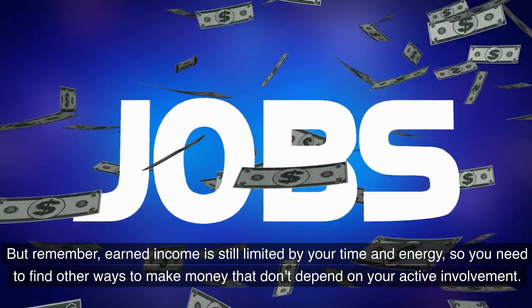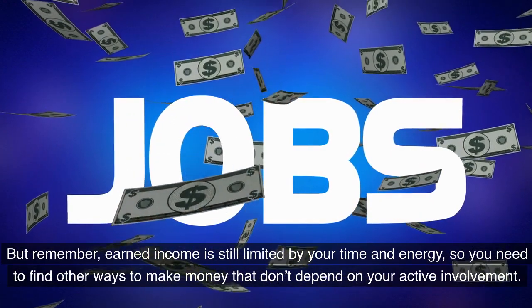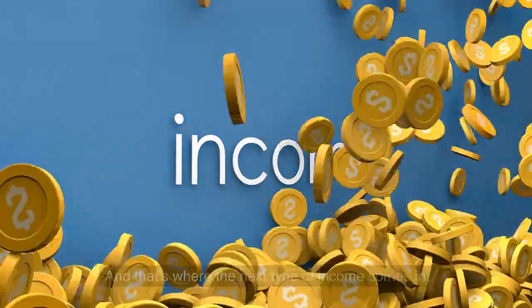But remember, earned income is still limited by your time and energy, so you need to find other ways to make money that don't depend on your active involvement. And that's where the next type of income comes in.